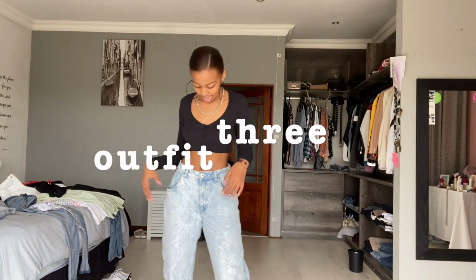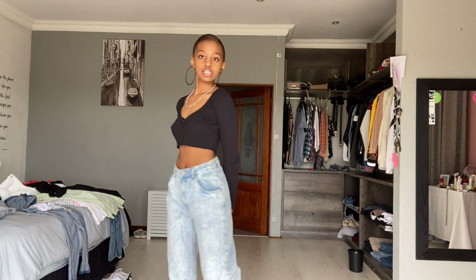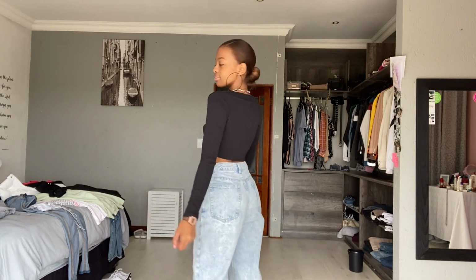Okay guys, so this is the next outfit. It's just this black long sleeve top with buttons, crop top type thing. I've got these jeans, they're really big for me, but I like the baggy effect. And I just paired this whole outfit with a pair of black Dr. Martens. Just to give you a little twirl of the outfit. I think this outfit is hella cute. Basically, jewelry makes an outfit, guys.